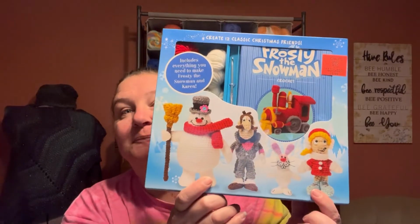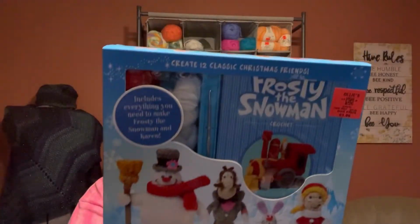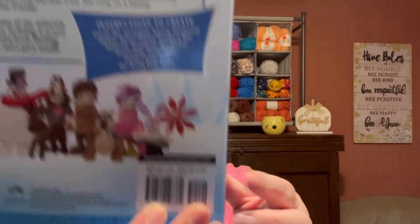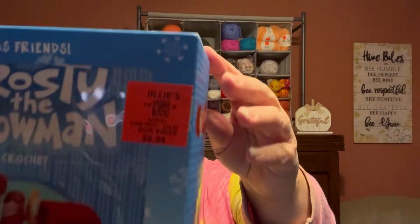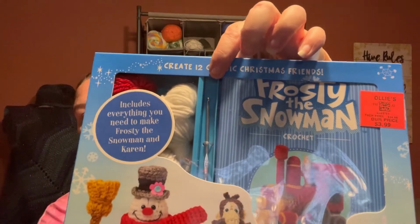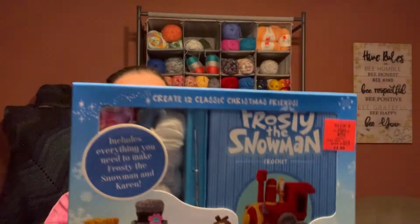Isn't that Karen? I think so, because I think the rabbit is Hocus Pocus. But anyway, this one was originally $24.99 US, $33.99 Canadian. And this one was also $3.99. So another fabulous find. And this one does come, as you can see here, with the crochet hook and the yarn.